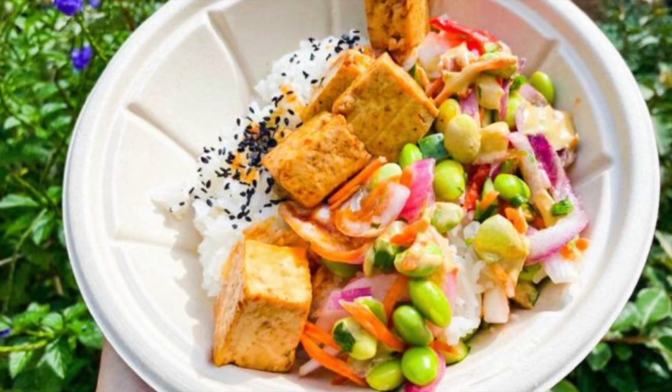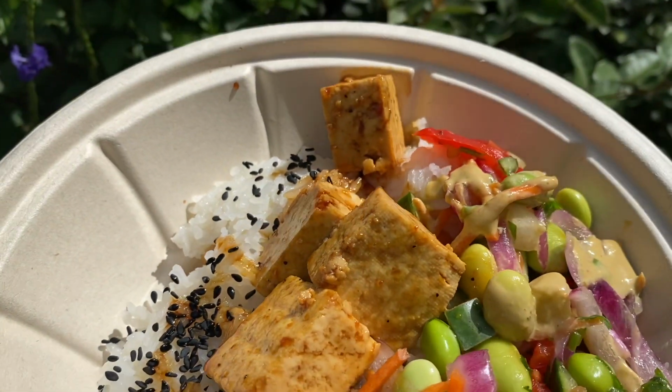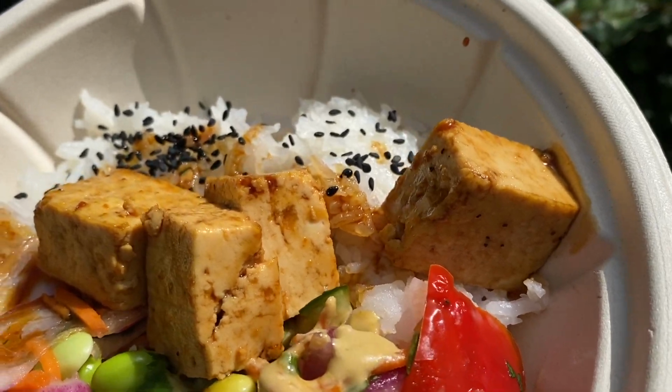This is fresh, it's slightly sweet, it's so different from your normal Disney fast food, and best of all, it is vegan, so this tofu bowl can be enjoyed by so many people across the board.